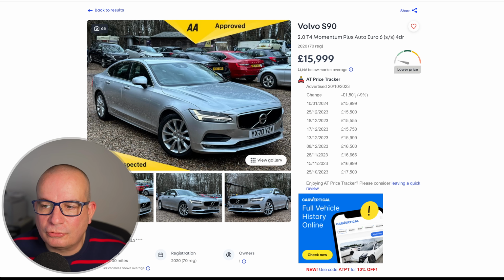They've knocked 1,500 quid off it, so it's currently sitting at 1,600. If I had that sitting on my forecourt and I were a car dealer, I'd be looking to get rid of that now. So you may even find there's a little bit more wiggle room on that price.